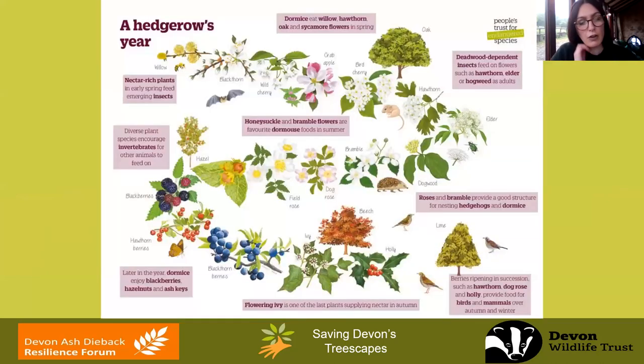This is a really nice infographic that's provided by the People's Trust for Endangered Species. It helps to show you all of the different species that will use the hedgerow throughout different times of the year, based on what forage is available. So everything from blossom to nuts and fruits, also vegetation for shelter, for roosting opportunities. We'll look at that in a little bit more detail.